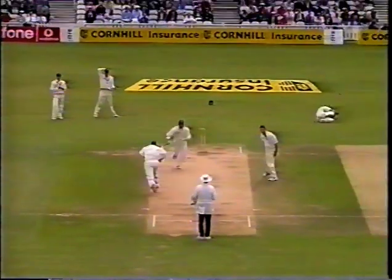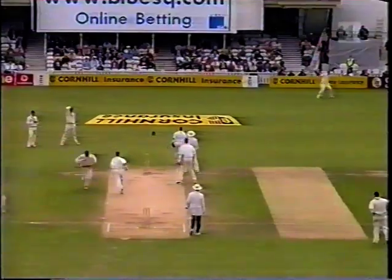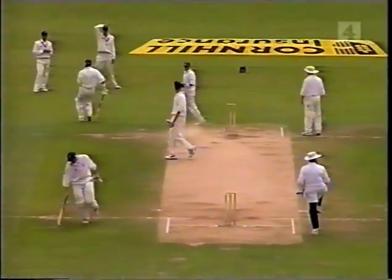Oh, well bowled. Gosh, he's getting that ball to dart in late. What a good one first up.